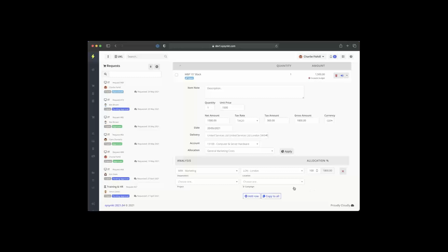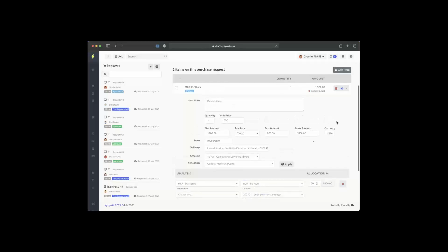Importantly, what you'll see here, as Lee mentions, is that Sysynkt's able to read not just Sun Systems analysis dimensions, but it's able to link into other applications as well, third-party applications. So in this case, if you couldn't guess by the little logo there, we're hooking into HubSpot to read a few HubSpot marketing campaigns. It could be something like Salesforce or other kinds of third-party systems as well. So let's tag this laptop against a HubSpot marketing campaign, because that might drive some approval as well. Now, before I submit this, I just need to add in an image of my broken laptop.